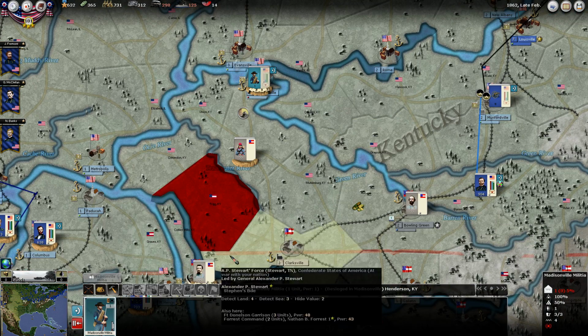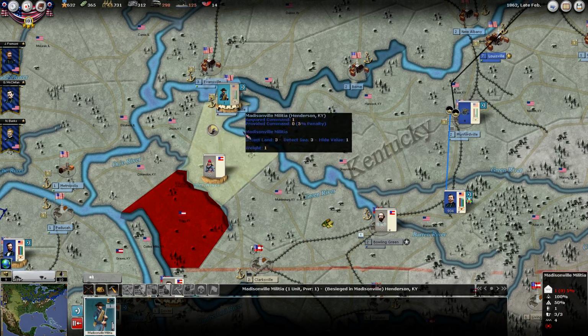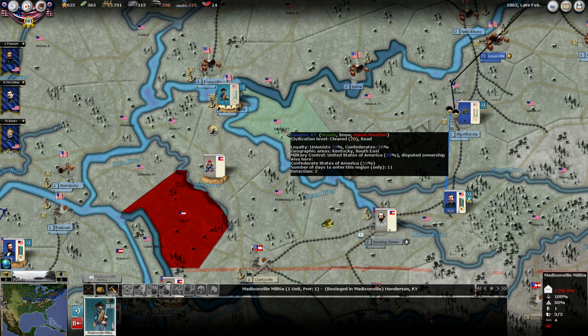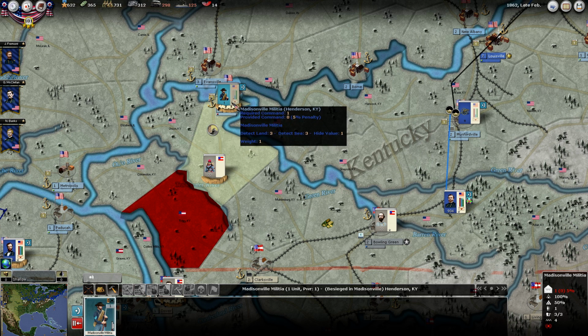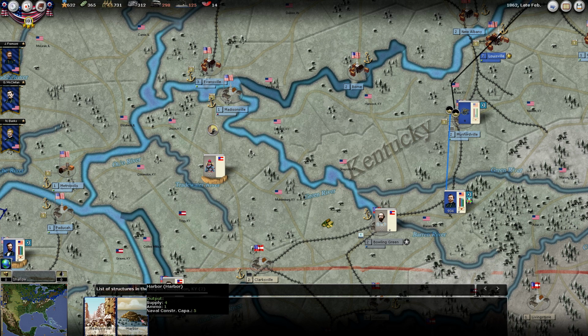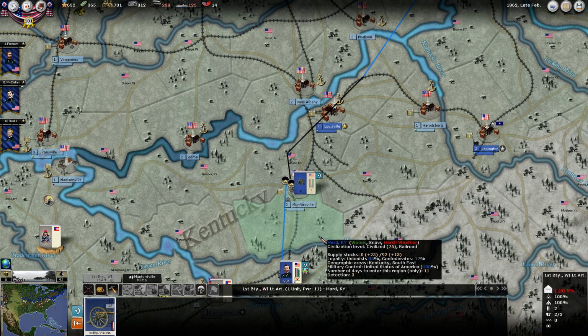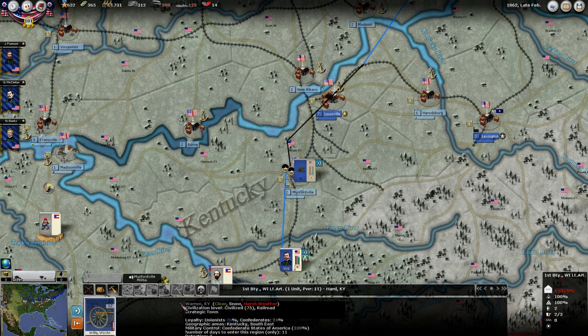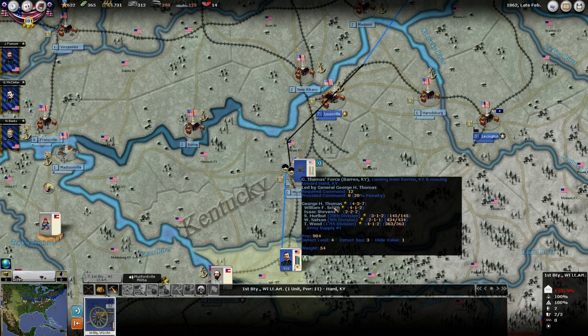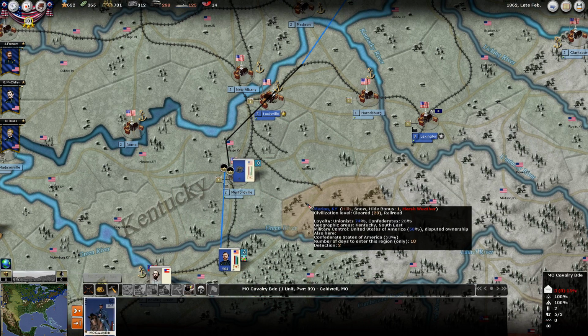I'm thinking that once we start moving in to Clarksville and Bowling Green, this town here will just wither and die, and we'll be able to take it at our leisure. I don't believe it's important. It does have a harbor. It produces not an inconsequential amount of supply, but all right, we do have an artillery battery here in Munfordville that is going to meet up with Thomas's force that will be taken over by Buell.